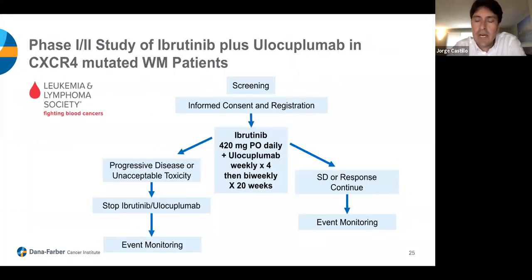So one of the initial efforts that we ran was adding an anti-CXCR4 antibody called ulocuplimab to Ibrutinib. This is the design of that study. Ibrutinib is given indefinitely, and ulocuplimab was given weekly for the first 4 weeks, and then every other week for 20 weeks for a total of 6 months. And then patients continue on Ibrutinib on its own. These data will probably be presented later this year by Stephen Treon. So I'm not going to steal his thunder. I'm going to let him present this data to you. All I can say is it looks very positive.